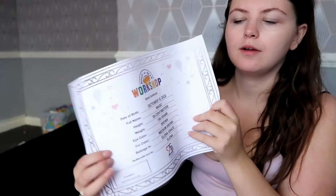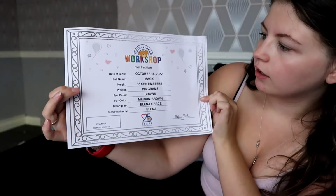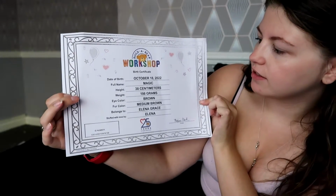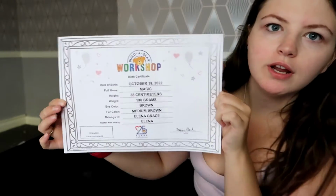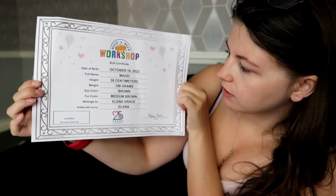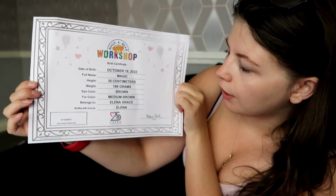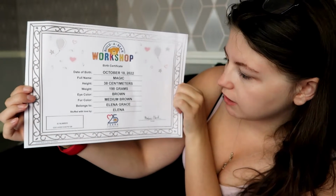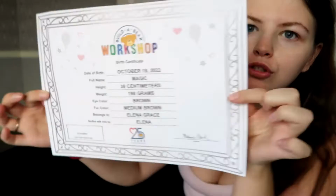Also, the teddy bear came with a certificate and it says on it, date of birth, October the 18th, 2022, and we named it Magic. The height is 38 centimetres, the weight is 198 grams, the eye colour is brown, the fur colour is medium brown, belongs to Elena Grace and was stuffed by, loved by Elena, and I just thought it was super cute.